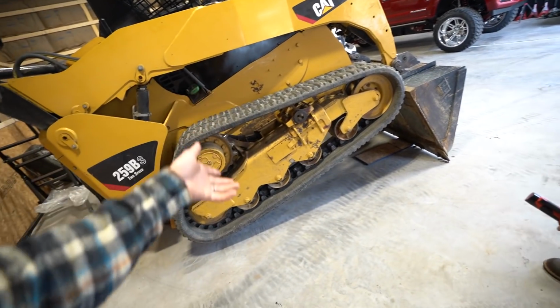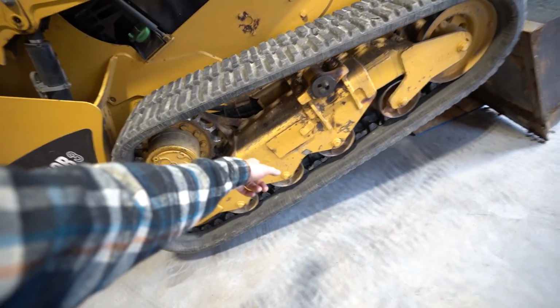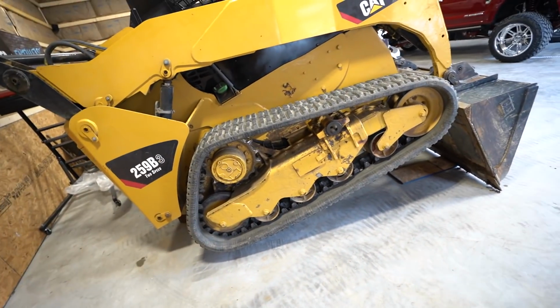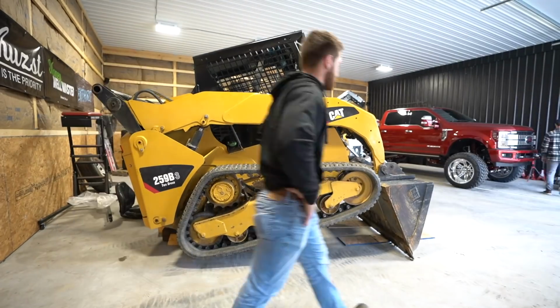Everything looks like it's good and ready to rock and roll. So now what we're gonna do is we're actually going to remove these plates. We're gonna take those grease fittings off, and then we're going to actually work these cylinders back to get these tracks off, and then we'll be free and clear to do all of our grinding. So without further ado, let's get to the show.